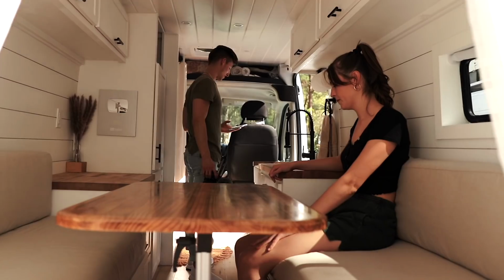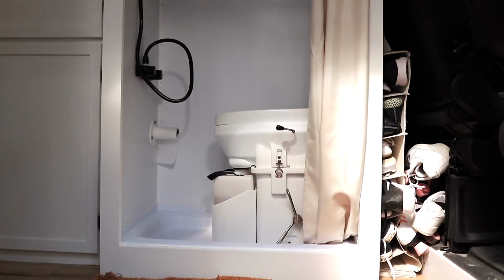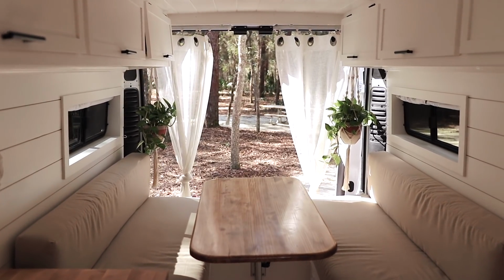Come on in. Let's check out their tiny home on wheels.